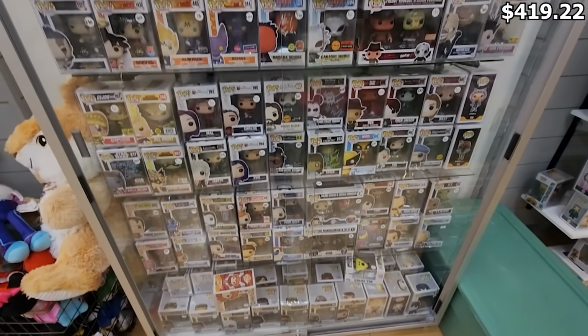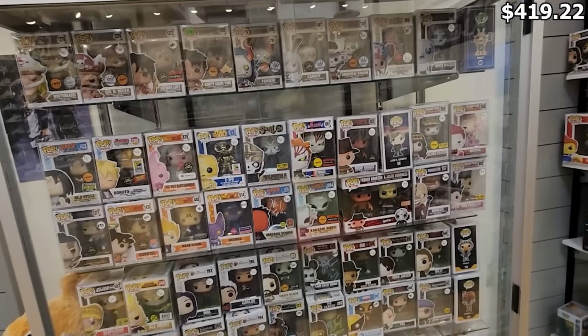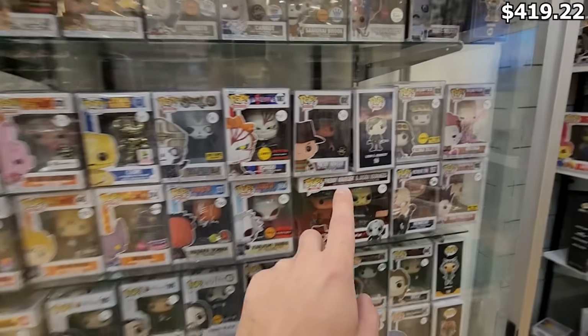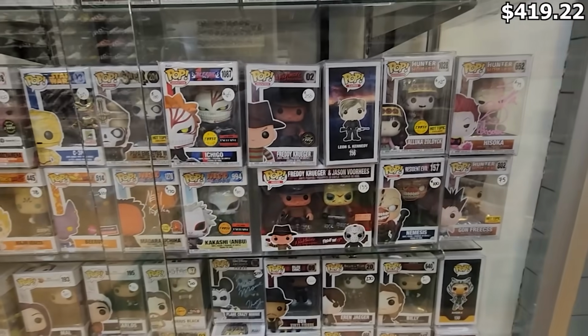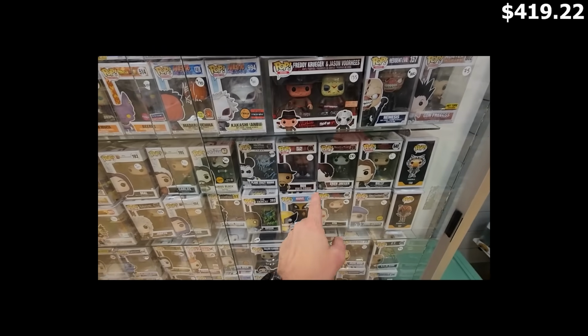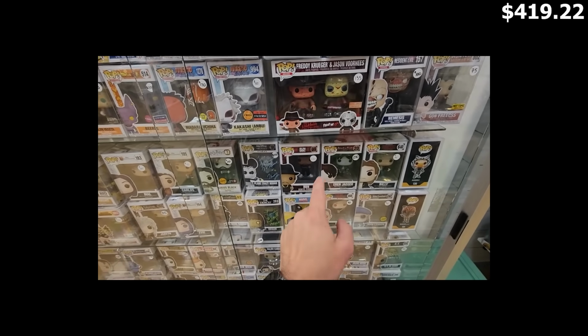Okay, they got some really cool ones here in this case as well. I don't think there's any that I'm looking for. You got some anime chases up there, Freddy Krueger chase, which is always a great one a lot of people are looking for. It's funny, I feel like we saw this figure earlier in the video at the nerd store, but we got Run, the original Run from Run DMC.